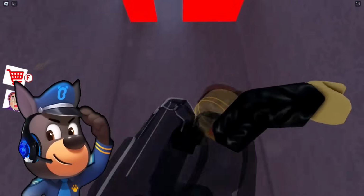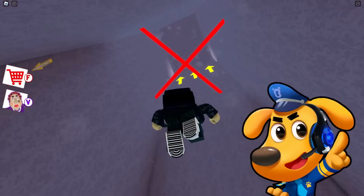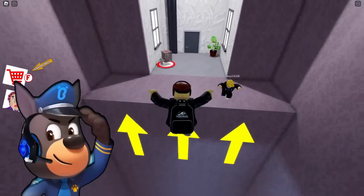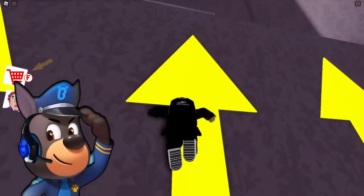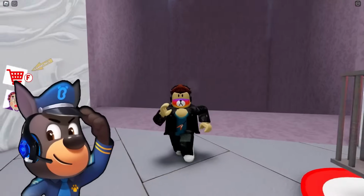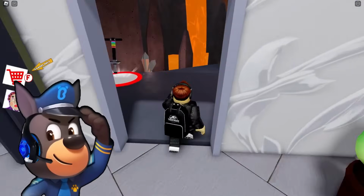We'll easily overcome them. I completely agree with you, Dobby. There are no obstacles on our path that we cannot overcome. Oh, we almost fell back down. We need to be more careful. Hooray, we've overcome those traps. Don't celebrate too soon. Let's see what awaits us next behind this door.